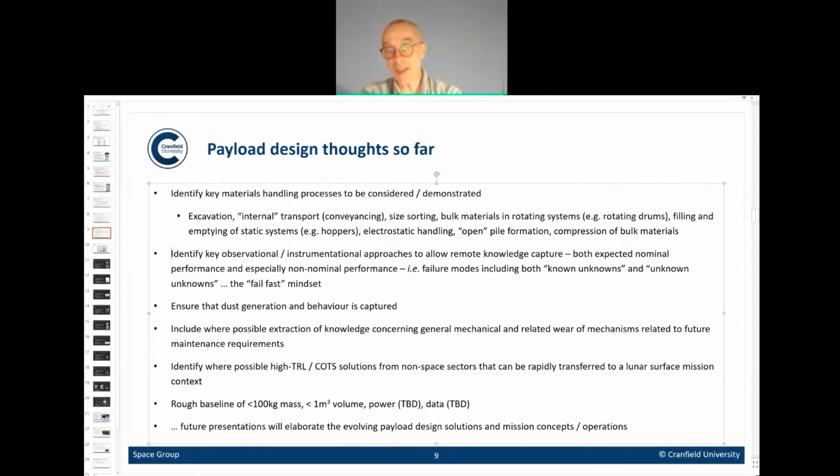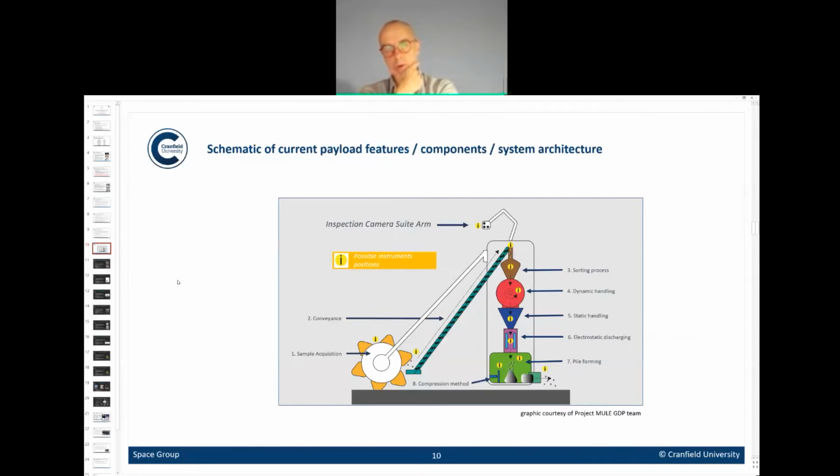And as we've already said, looking at high TRL commercial off-the-shelf solutions which you can transfer across, and we're looking for this concept for payloads that are in the less than 100 kilo, less than about a meter cubed volume. So what does that mean in terms of initial thoughts in terms of payload designs? This is a schematic courtesy of the Cranfield MULE GDP, just to give you some flavour of those things which I've already just listed out.